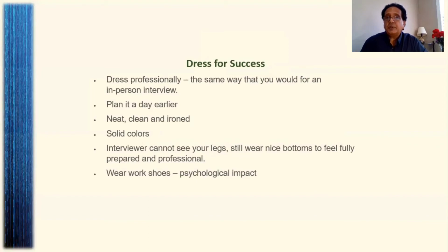I will say you should be professionally dressed. It means dress up properly. Even though the interviewer cannot see your legs, you should be fully dressed in a proper and professional way. I even recommend that you wear work shoes. It has a psychological impact on you, right?